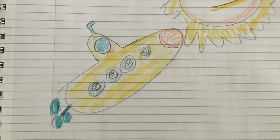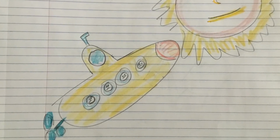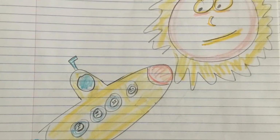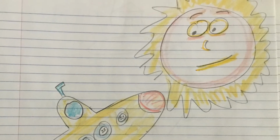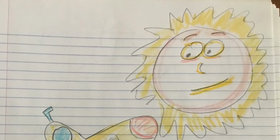All right, after the land of submarines, the song continues with We All Live in the Yellow Submarine. We all know that part. We all live in the Yellow Submarine, the Yellow Submarine, in the Yellow Submarine. All right, we'll pause there and go on to the next picture.